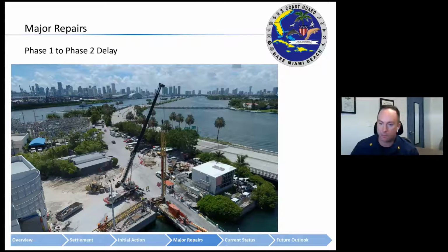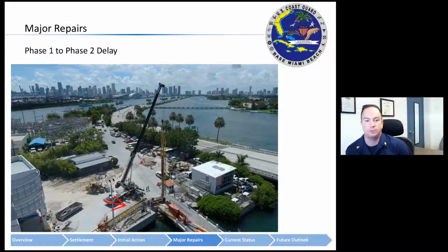If you look at this picture right here, you see what looks like freshly disturbed soil, and you would be right. The Fisher Island Ferry Terminal construction happened to coincide with our need to do work on the south face. So the phase 2 work wasn't able to commence until the Fisher Island Community Association completed their construction work right where the crane is sitting in this picture. So that disturbed earth is where a utility line was run.